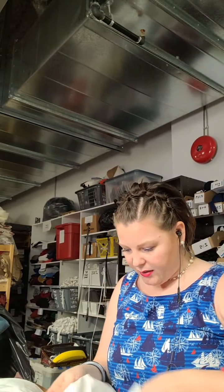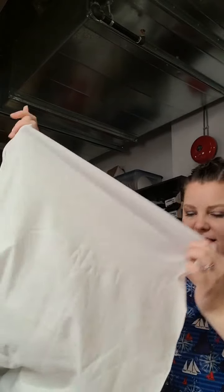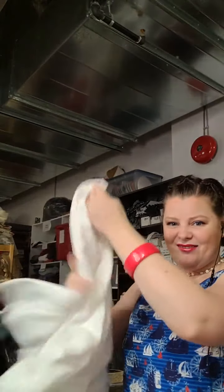Okay, looks like some more cotton jersey in white. This is great for a t-shirt. It feels like t-shirt knit. And there's probably just enough for a t-shirt. Looks like that. Love it.